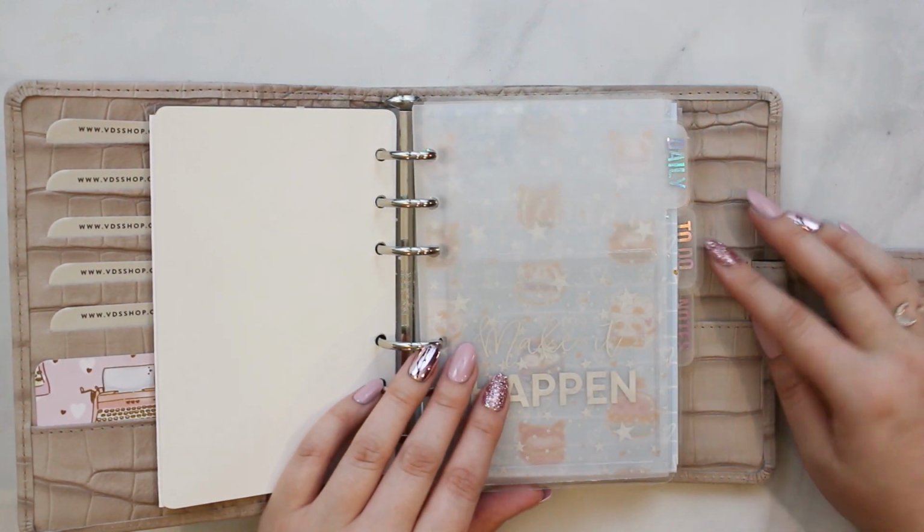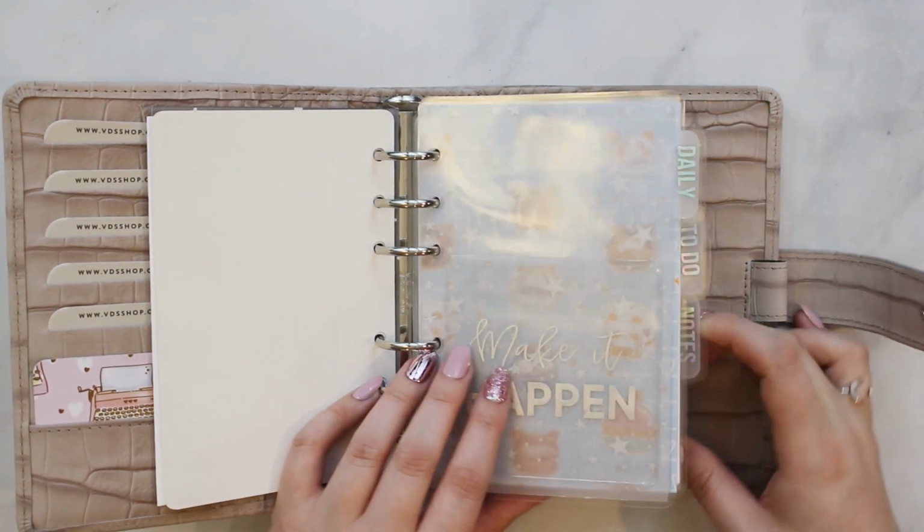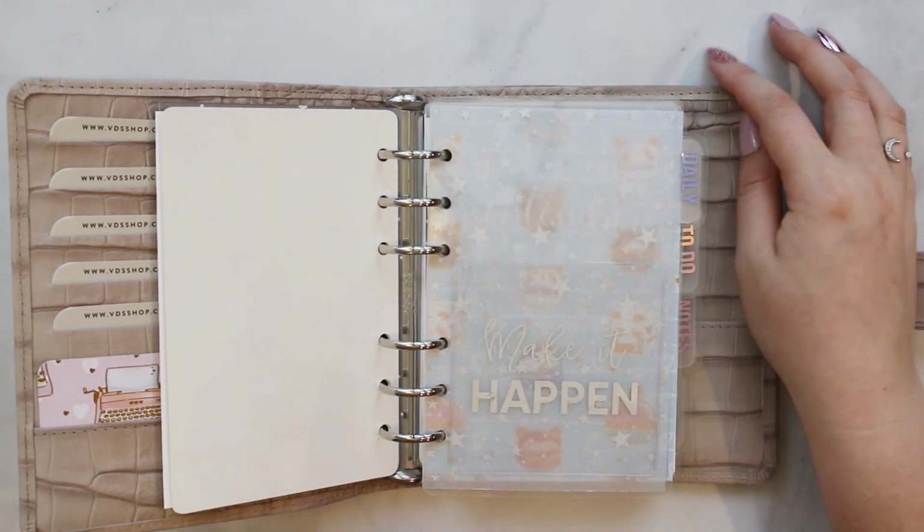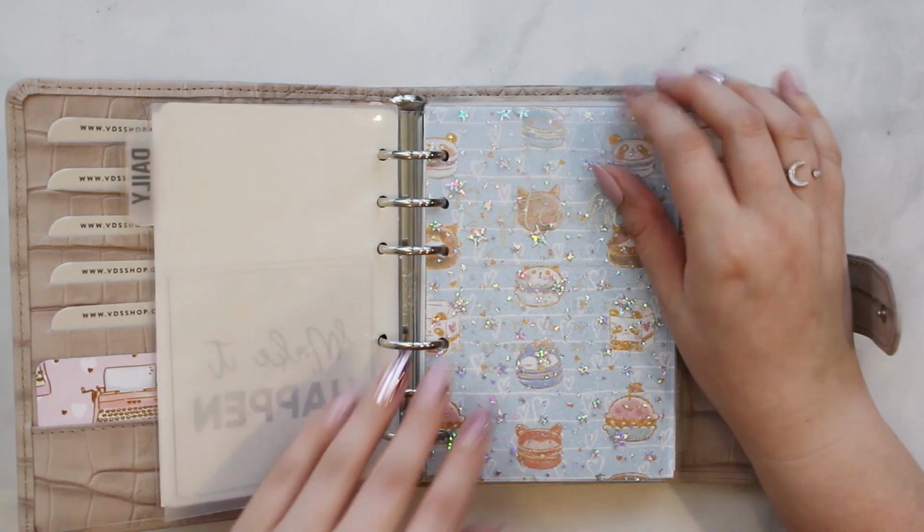So my four tabs are daily, to do, notes, and inbox, which I'm not actually sure what I'm doing with right now because my inbox actually is in my back pocket, but we'll get to that.